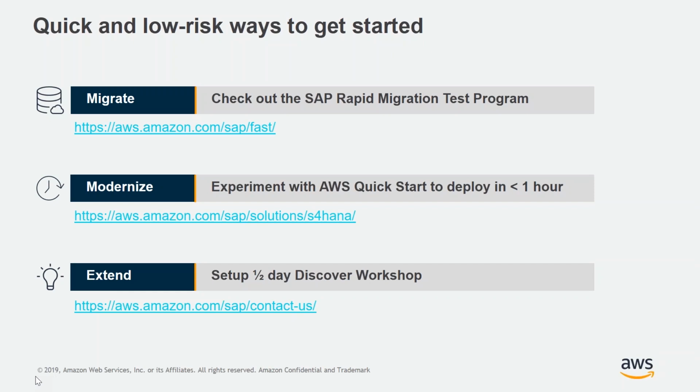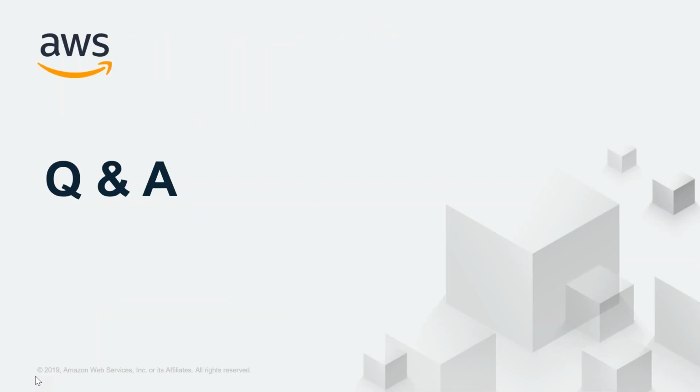And then finally, if you're interested in extending your business process, I suggest you work with your account rep to set up a half-day discovery workshop so we can scope out your particular use case you'd like to do a proof of concept around and get started. So that's all we had for today. We'll go ahead and transition to the live Q&A.